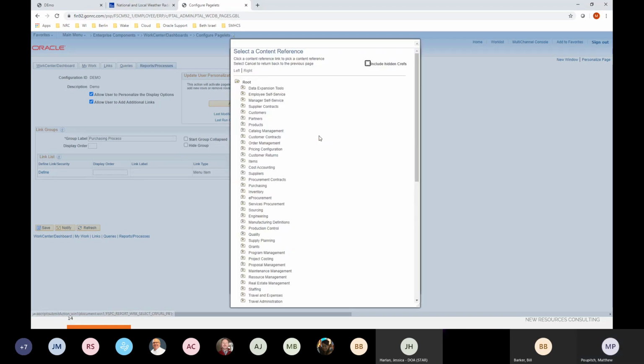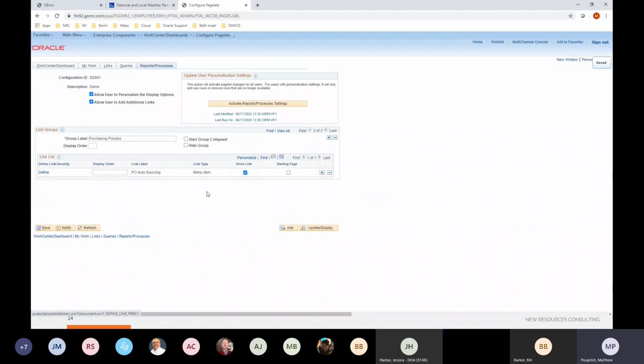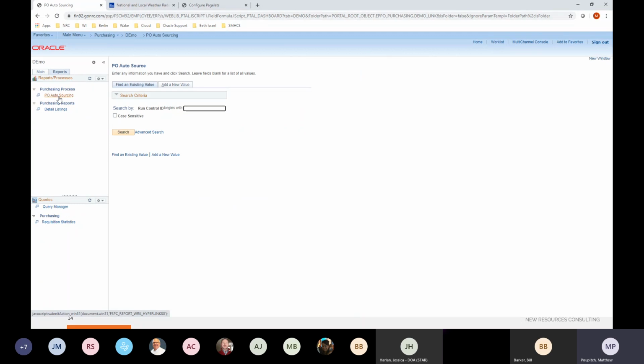Let's add a process to this. Purchasing, purchase orders, stage, PO auto sourcing. Great. Okay, so here's my purchasing process. Here's my purchasing reports. Again, nothing fancy. I think we did that, a little longer than I expected, but that's the creation of a work center.